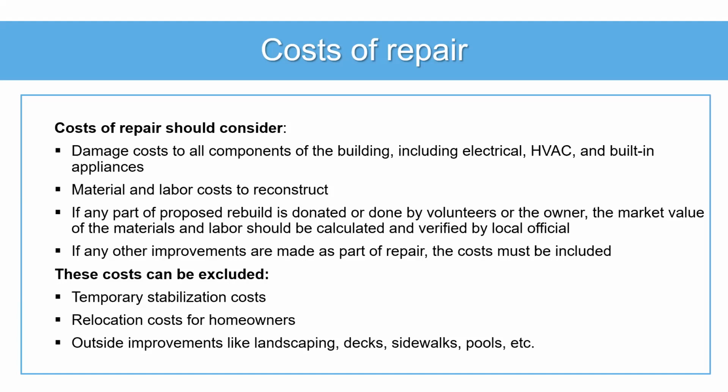There are a couple of costs that can actually be excluded from the cost to repair. So if any part of the building needs to be temporarily stabilized to make it safe to enter, and that costs the homeowner a couple thousand dollars to make sure that the building is in stable condition to go in and inspect and repair, that can be excluded from the repair costs. Any outside improvements like decks, sidewalks, if there's a pool that's damaged, all of that doesn't need to be considered as cost to repair. And if a homeowner has to spend money to relocate for a period of time, that doesn't have to be included in the cost of repair either.